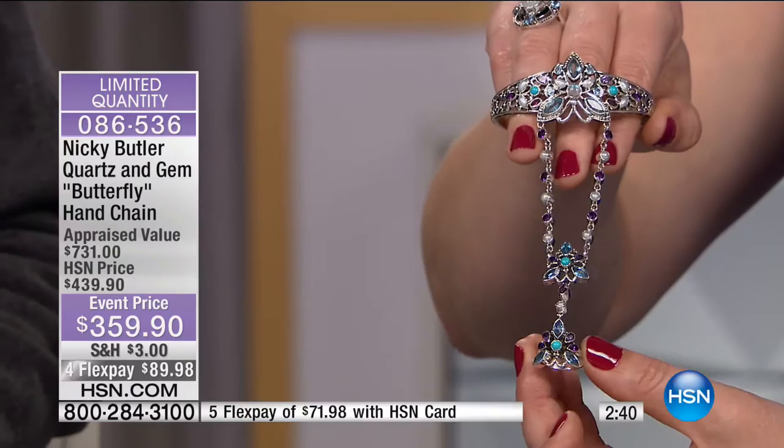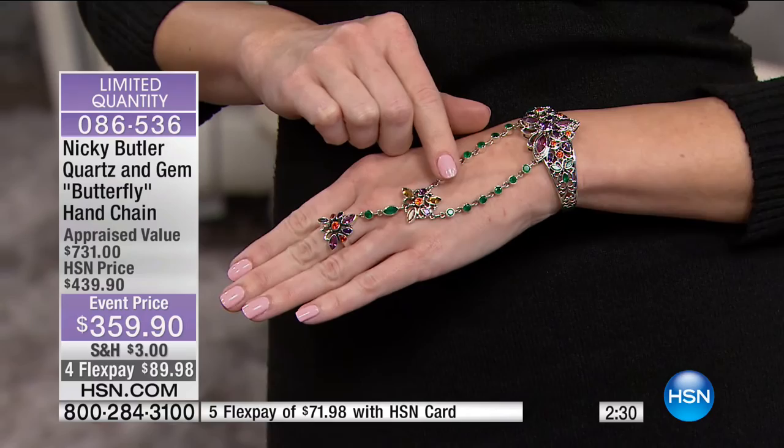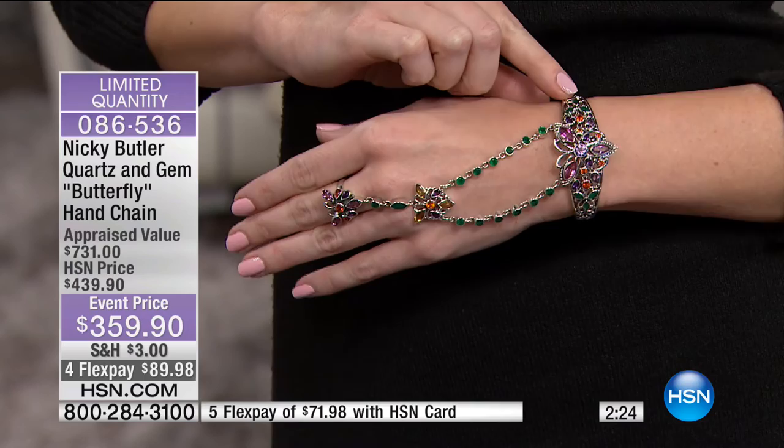I gave a mixture of sizes. We have sizes 6 through 12, and then the cuff. Kate's got it on her second finger, kind of like the middle finger, and then it just drapes across. It's very exotic. It is exotic, an extraordinary, special piece of jewelry.